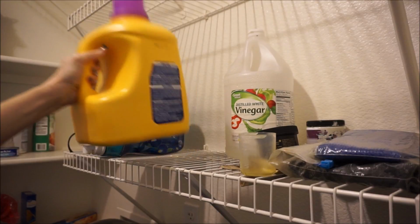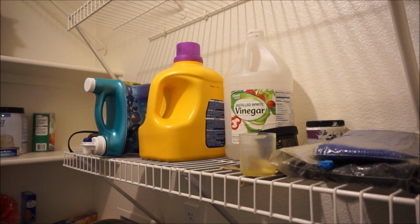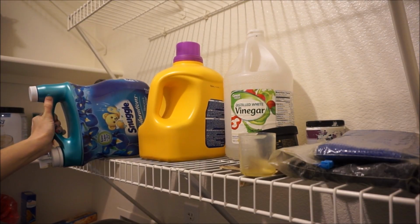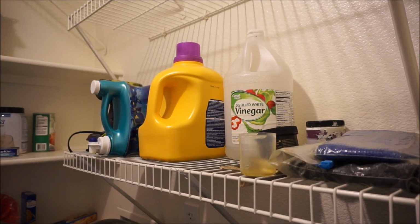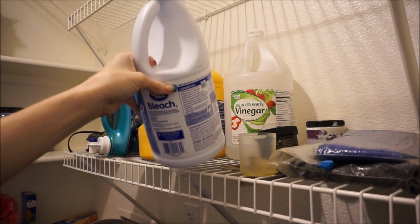See how this one is. Oh, that one's still good. It's really full. This is fabric softener. We don't really use fabric softener. Honestly, I bought it by mistake. I thought it was regular detergent, because that's how often we don't use it. So it's pretty full. The only thing really I could use up and get rid of is this bleach.